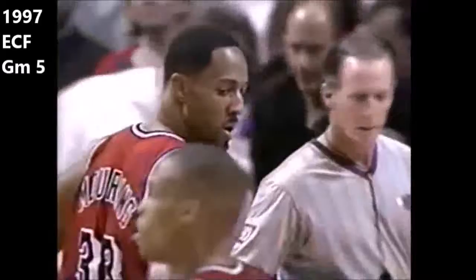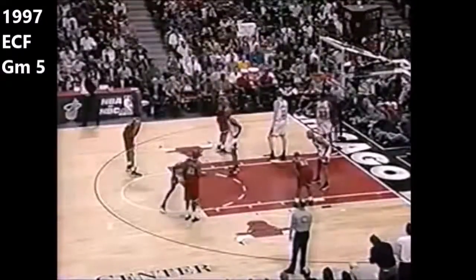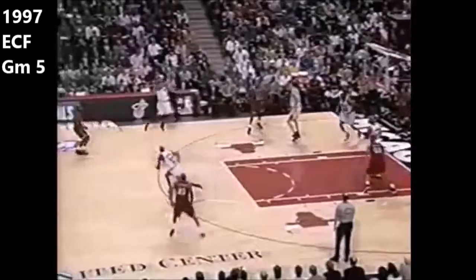Just for the record, going back in NBA playoff history, two teams have been down 0-3 and come back to force a seventh game. The 1951 New York Knicks did it in the finals, and the 1994 Denver Nuggets. Here is Jordan.